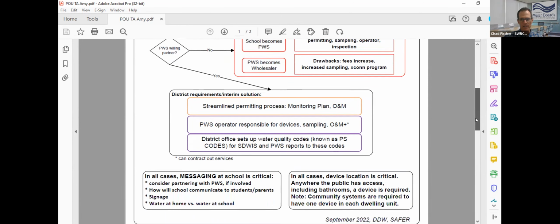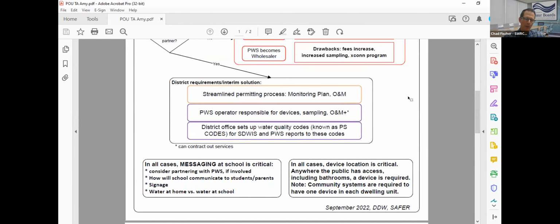Like I said, they already have a permit, so they'll get a permit amendment that outlines what the monitoring plan is, what the operations and maintenance cost is, and adds some PS codes for where the water quality can land.